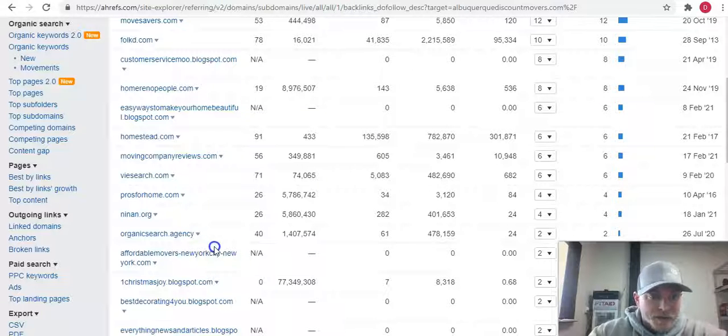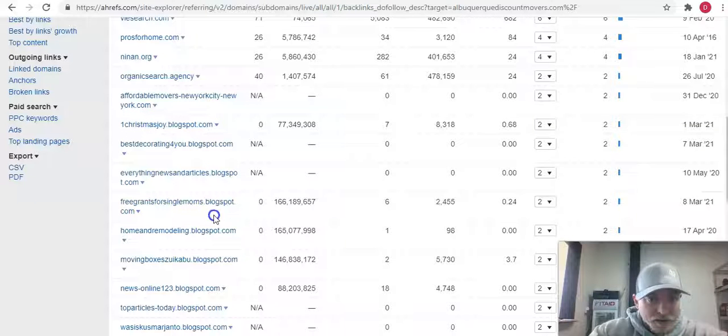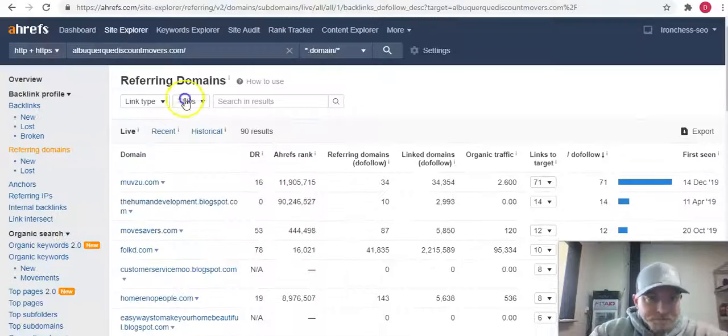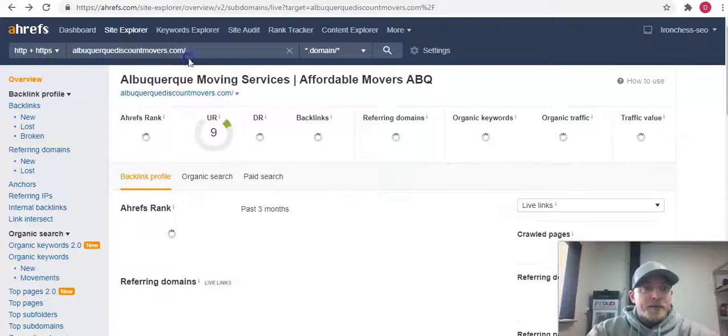When they see you moving up the ladder and you're stealing all that business from them, they're going to start updating their stuff. But by that time, man, they'll never even be able to catch us. You can see how they're in this moving company reviews. And what I notice is they're in a lot of these blog posts down here. So they got a writer or somebody that works for them that's going in and writing in these blogs. We can do the same thing, right? So not a big deal. Anyways, that was the Albuquerque discount movers.